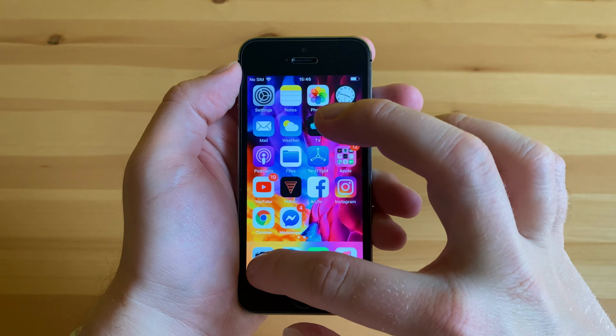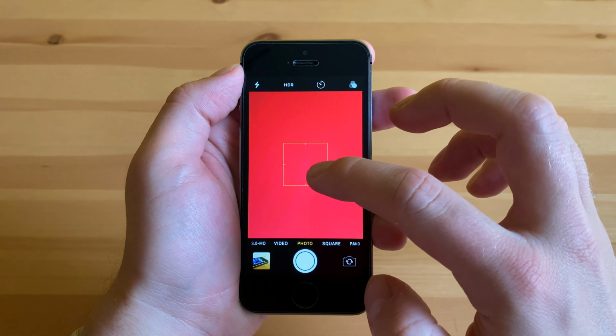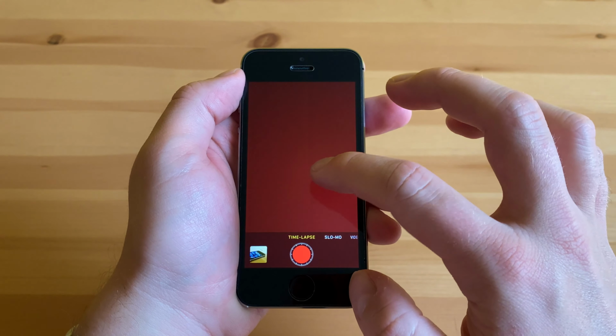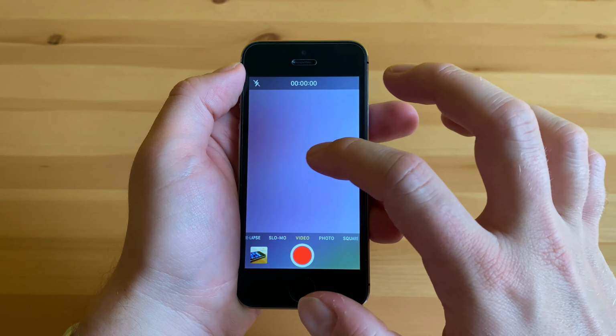The front-facing camera is nothing to write home about, as it's only 1.2 megapixels, so FaceTime is okay, but don't expect to take beautiful selfies with the 5S.